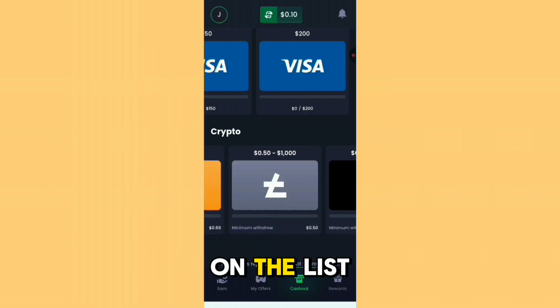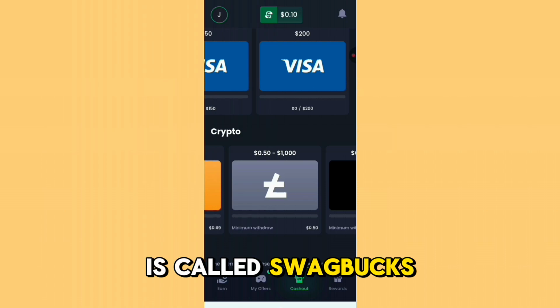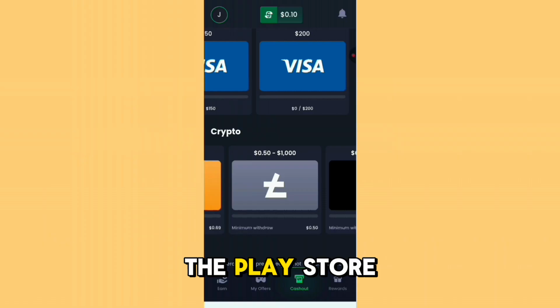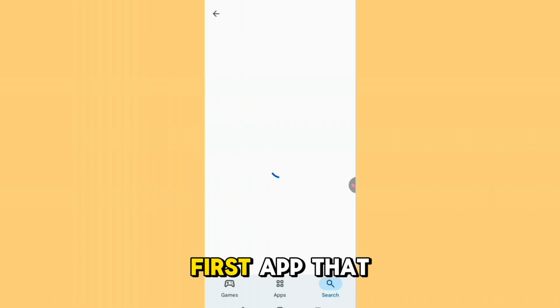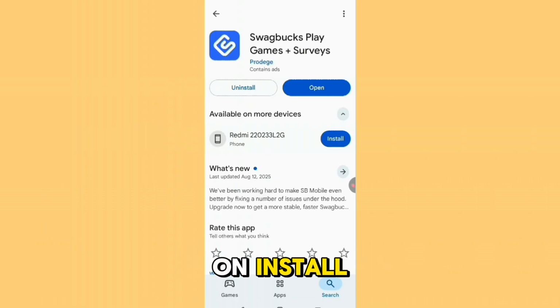The second app on the list is called Swagbucks. To download this app, go to the Play Store. Then search for Swagbucks. Click on the first app that appears and tap on Install. Once the installation is complete, click on Open.